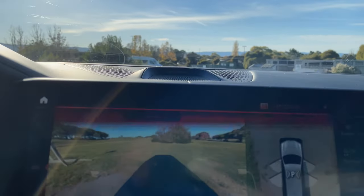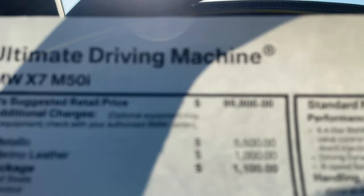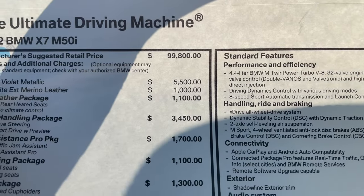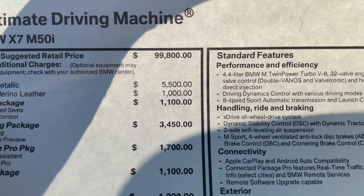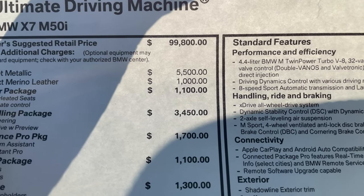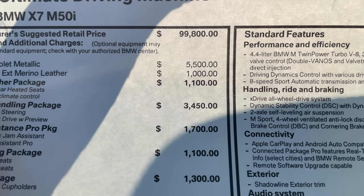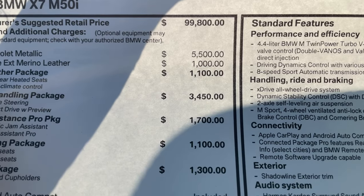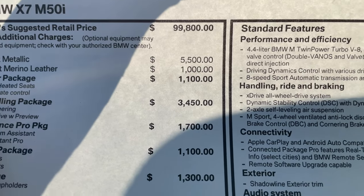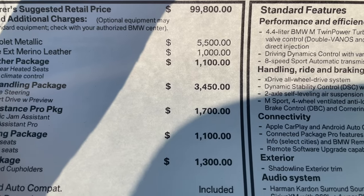All right, let's take a look at the build sheet. So the X7 M50i starts, hopefully you guys can see that staring at the sun here, just under $100,000. Daytona Violet adds another $5,500, ivory white extended merino leather. Oh, maybe I had the leather dashboard. Oh, we'll see. $1,000. Cold weather package, another $1,100. We get you front and rear heated seats and 5-zone automatic climate control.